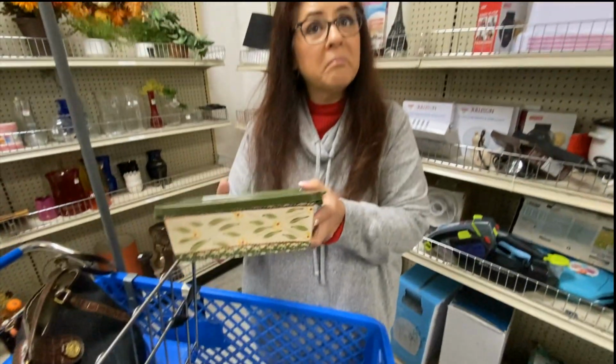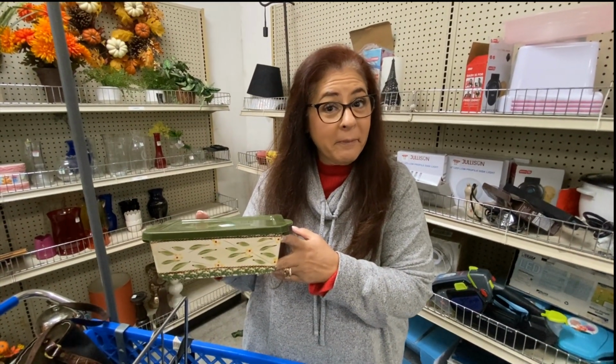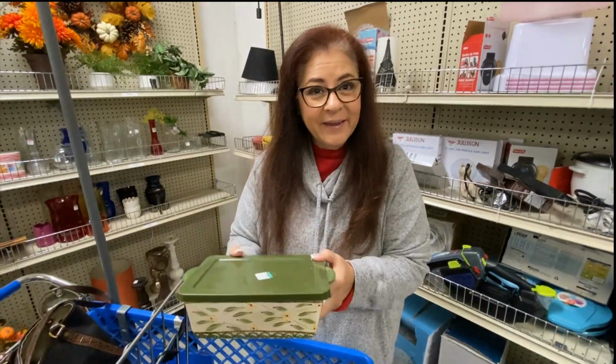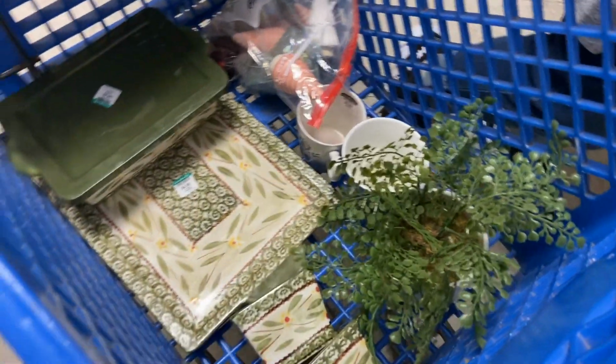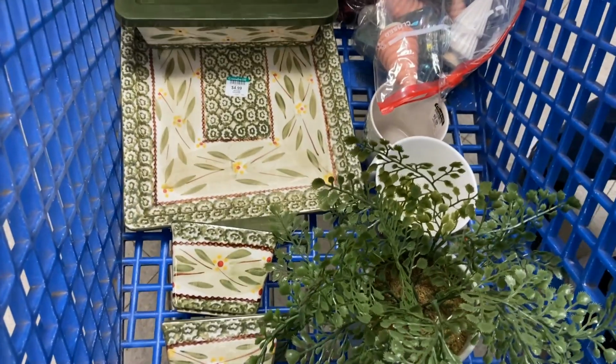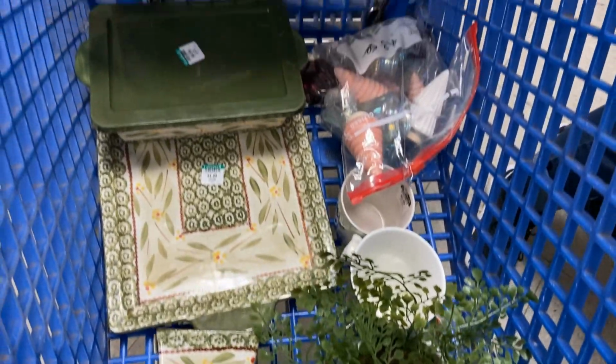I found Temptation, and look at how beautiful they were. All 4 pieces were $4.99 apiece. But when I really looked at them, I saw that they were very used and damaged. It was so sad to leave such beautiful items behind.